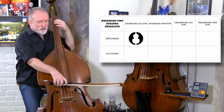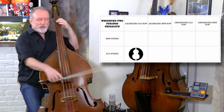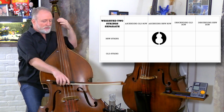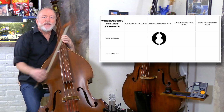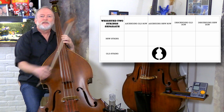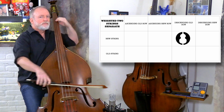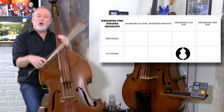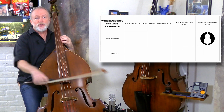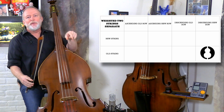Ascending old bow, new string. Ascending old bow, old string. Ascending new bow, new string. Ascending new bow, old string. Descending old bow, new string. Descending old bow, old string. Descending new bow, new string. And finally, descending new bow, old string.